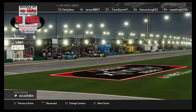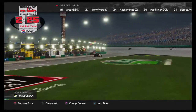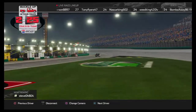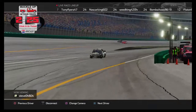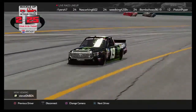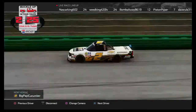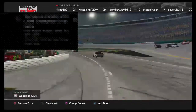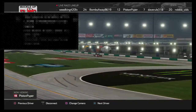Sorry about this, but Stephen Corley has made his way down pit road, and now Piston Piper has taken the lead in the 12 truck. Piston Piper, one of those guys that I've raced with numerous times, fun lobbies, public lobbies, in other league races. Piston Piper is one to be contended with. He has great strategy. Let's see who can hold on to these old tires as everything's starting to wear down.